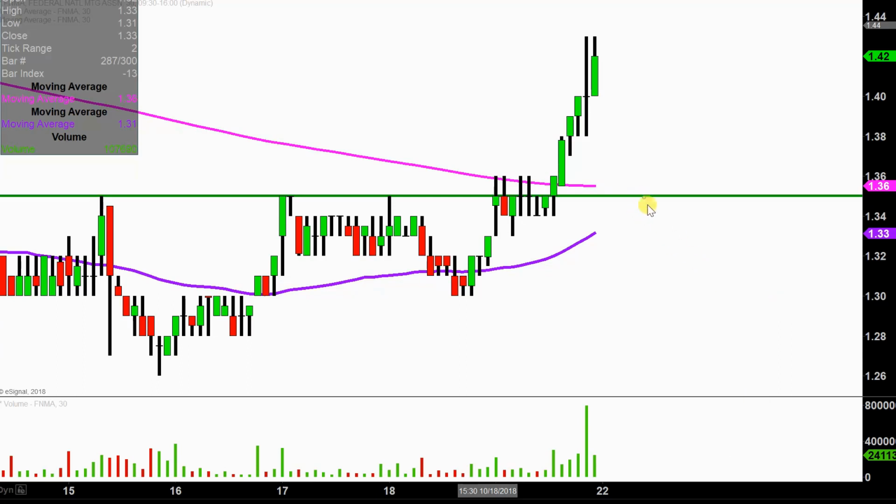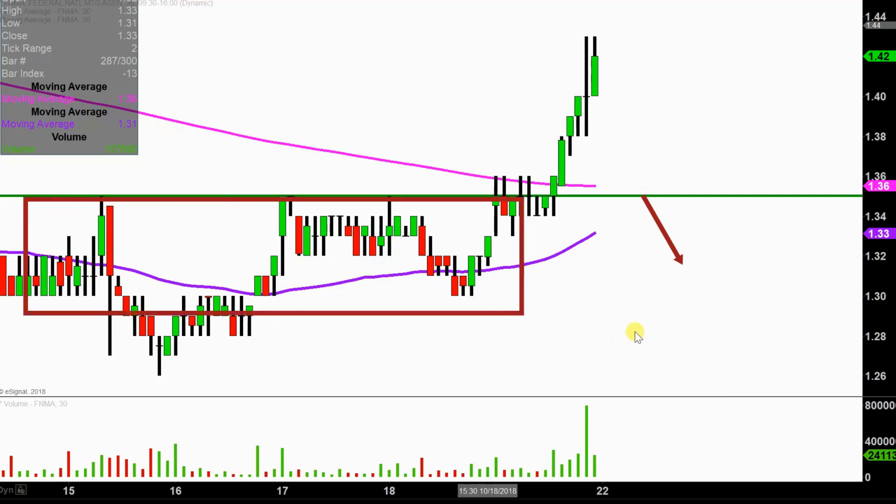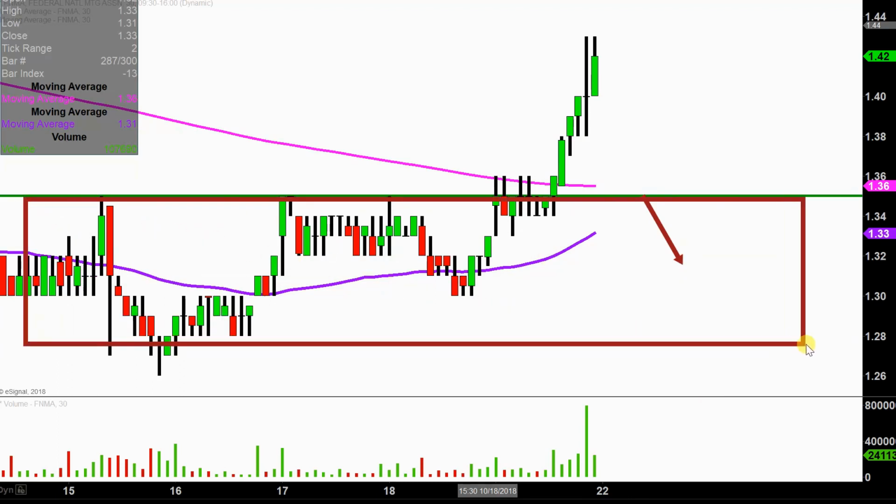Any sort of closes below there, or worse yet, if the price separates to the downside, what would that be doing to the price? That would literally be putting the price right back inside of that range that it just broke out from. Again, going back, not a sign of true strength.